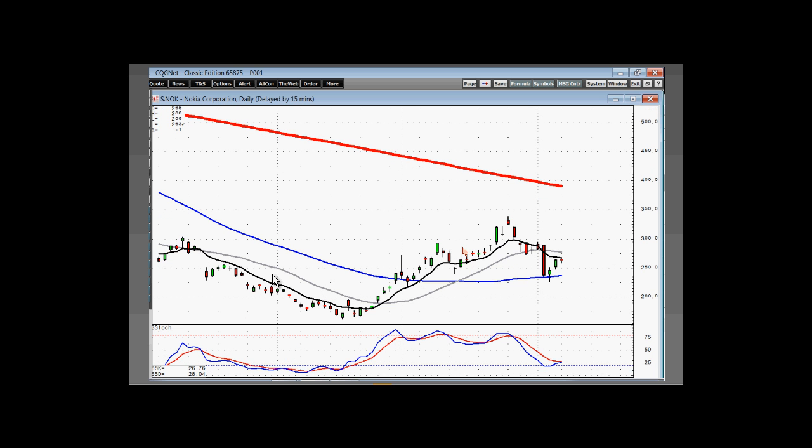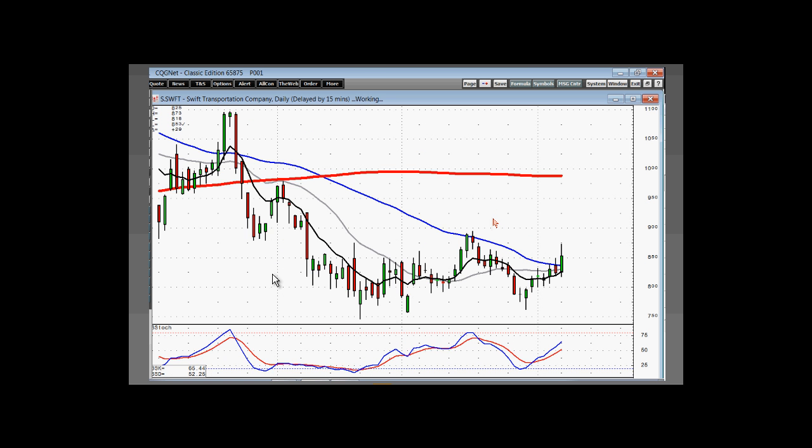Nokia bounced off the 50, but it can't get through the T-line yet. It needs to get up through that T-line very quickly. Swift. This one is in a slow, steady uptrend. You can be buying this one using the 50-day moving average as your stop, the halfway point of today's candle.